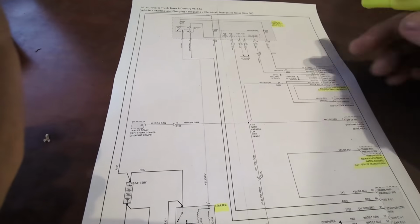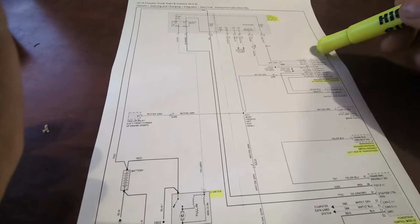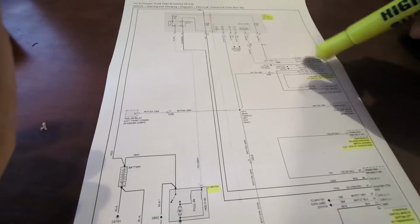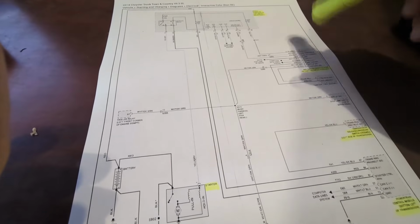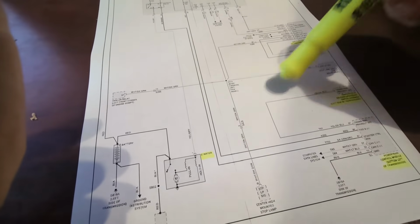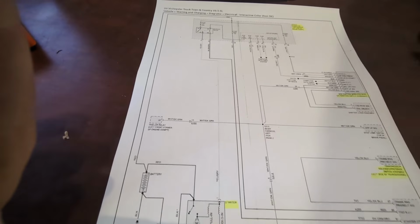We scanned for codes. There was basically no codes in the system related to the starting system. Now, if it was a key issue, it would code that there was a key issue. If it was a WIN issue, it would code a WIN issue. If it wasn't able to control the starter relay, it would code that it could not control the starter relay. So I'm not really too worried about anything around there.